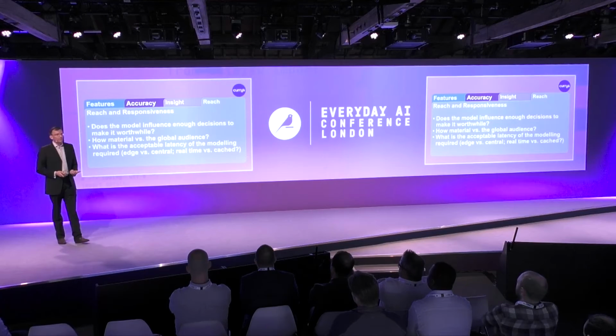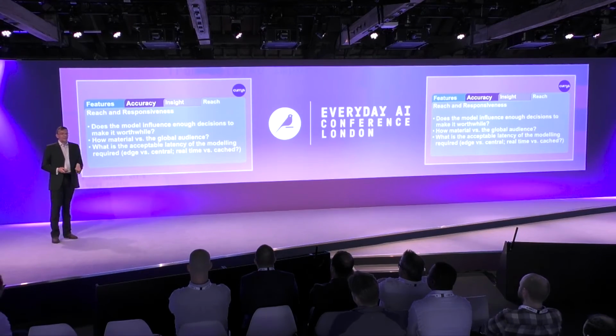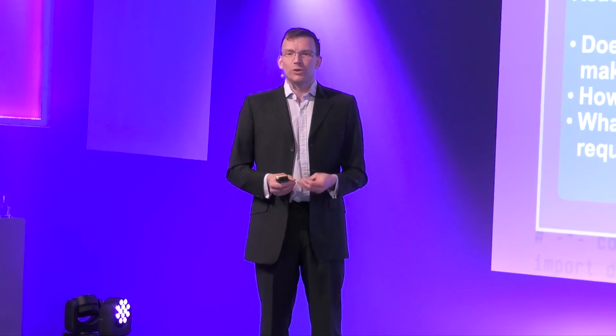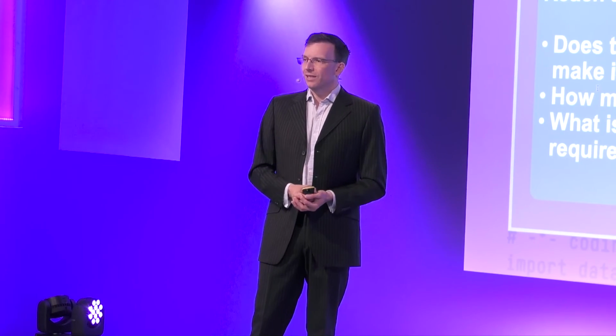And then finally, when we're talking about the R in FAIR, think about that reach and responsiveness. Does the model influence enough decisions to even make it worthwhile? So how many customers or how many processes does that model touch? What's the frequency at which it's interacting with them? And what are the benefits from them? Because data scientists are a scarce resource. I don't think any company really has enough of them. So we want to make sure we're using that resource where it's best for the business.